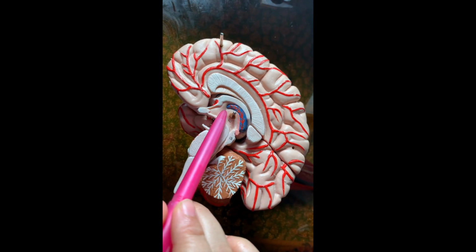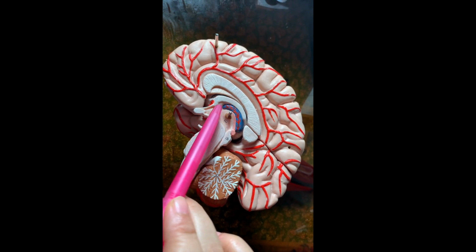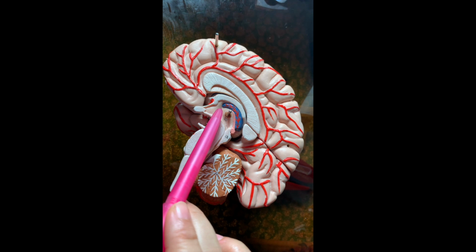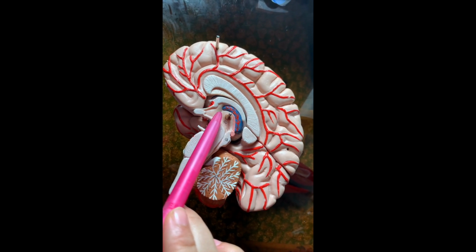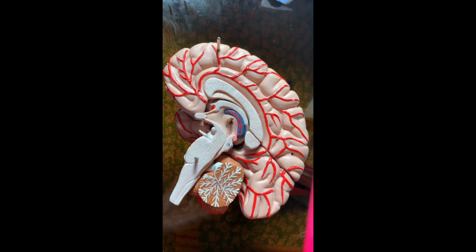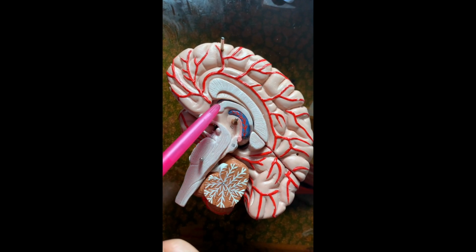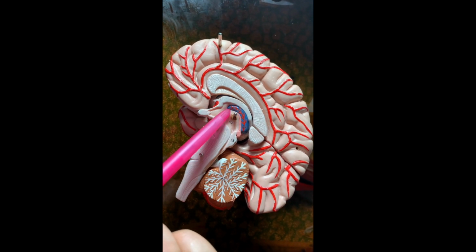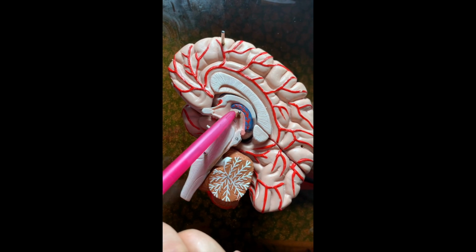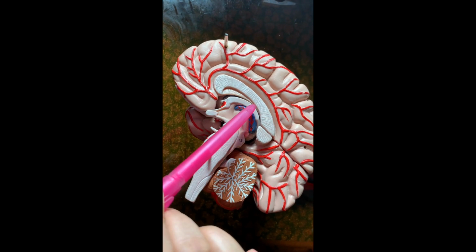Okay, so you have your three choices. A, is it going to cause a dilated lateral and third ventricle? Is it going to cause a dilated lateral ventricle? Or is it going to cause an enlargement of all four ventricles? Yes, it's going to cause a dilated lateral ventricle, because the lateral ventricle is just before the foramen of Monro, or the interventricular foramina. So just before the interventricular foramina, the CSF was in the lateral ventricle. So lateral ventricle enlargement, or dilated lateral ventricle.